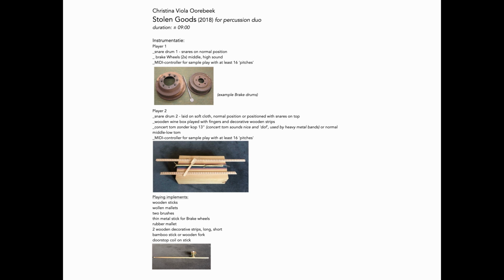Each player plays a snare drum, but each has their own implements and specific colors. Player one uses sticks, rubber, and soft mallets, and a snare stick with a doorstopper coil, which was inspired by percussionist, composer, and educator Gene Koshinsky.